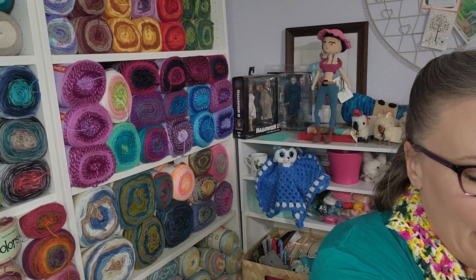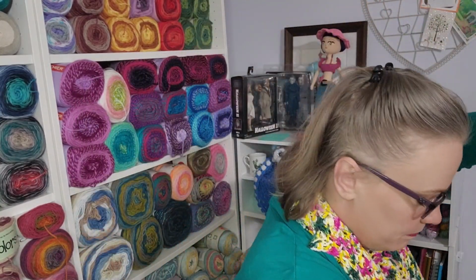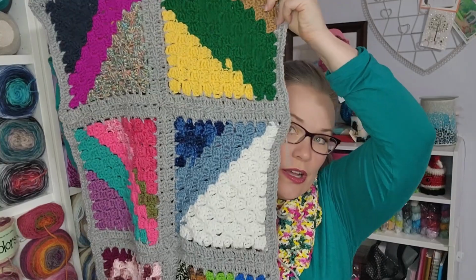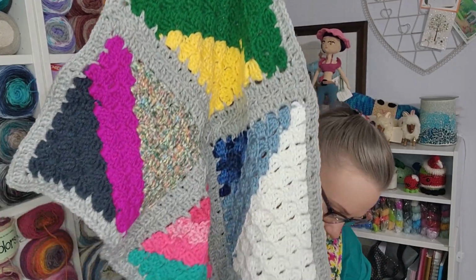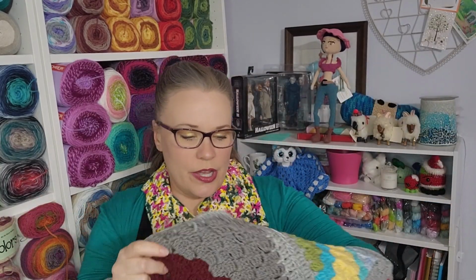But I did go ahead and start joining some of the squares. So right now I have them separated into 4 groups. All the ends you see here are woven in. I just haven't trimmed them. Group number 1 are the 3+ color squares. So I do have 2 rows here. This is 7 squares long. And I think I'm going to do 5 squares across, because 5 squares across will make it 5.5 feet wide, or just shy of 5.5 feet wide with the border.